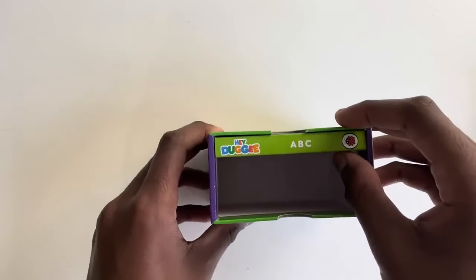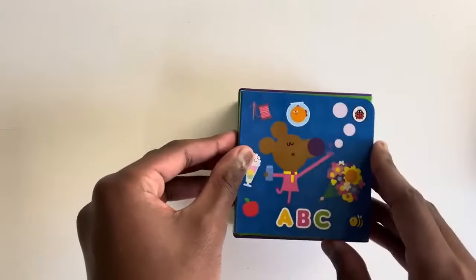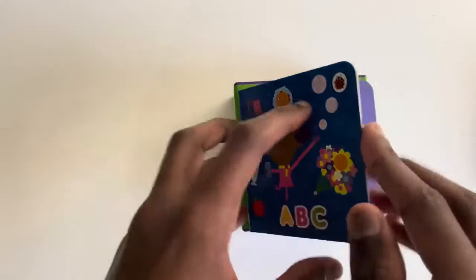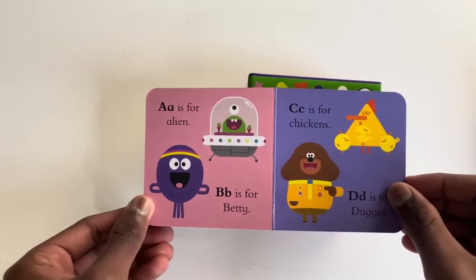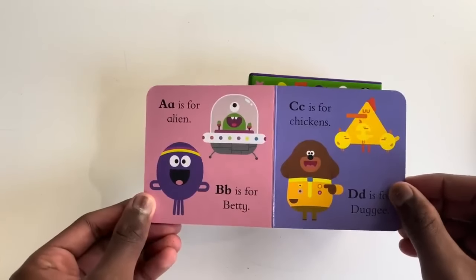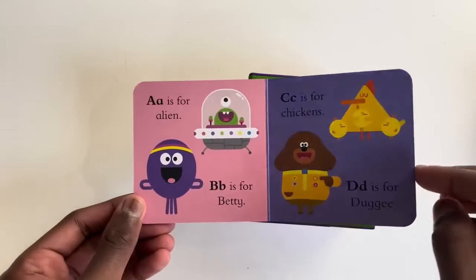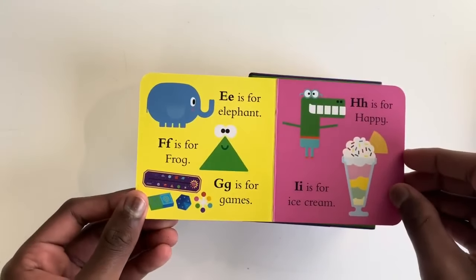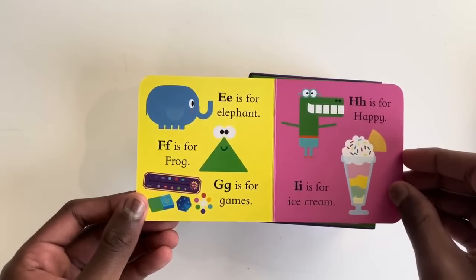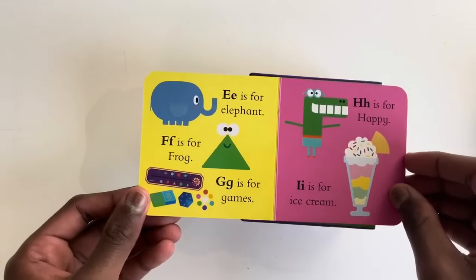Last, but obviously not least, ABC. A is for alien. B is for Betty. C is for chicken. D is for Dougie. E is for elephant. F is for frog. G is for games. H is for happy.